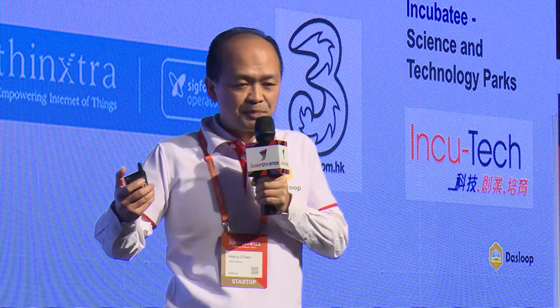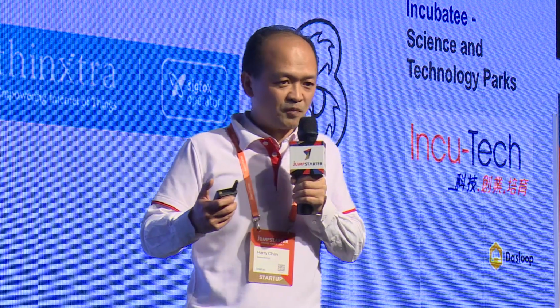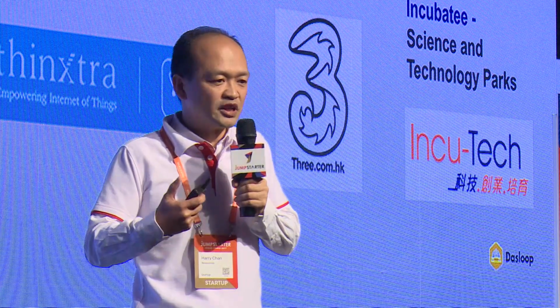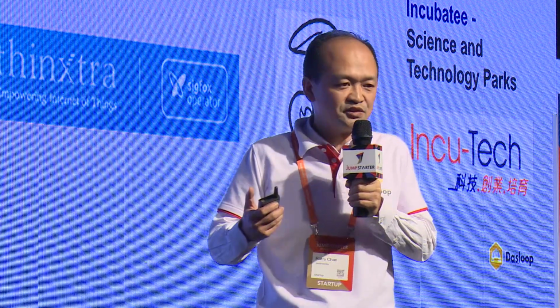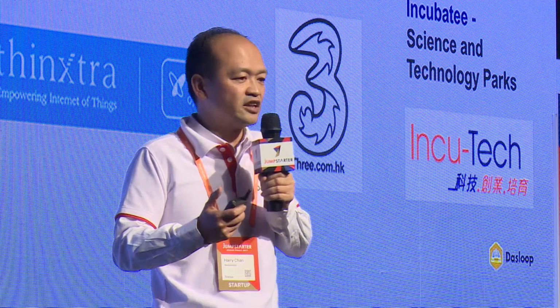Here is our team. Currently, we have 7 members, and all of them are based in Hong Kong. Myself, I am a civil engineer, and have been working in the industry for more than 20 years. I'm also teaching construction technology at Hong Kong Polytechnic University. And our CTO, Danny, is a very experienced electronic engineer, specialized in wearable technology.